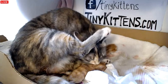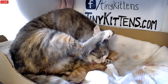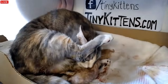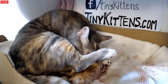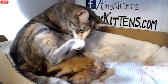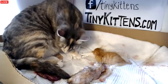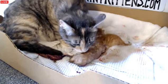He is breathing. Sounds like he's clear. His lungs are clear, that's good. She's doing a much better job this time. His brother has decided that this is the time to really start getting at that milk bar. All right, so I'm gonna leave her to the placenta. Hopefully she can handle this.